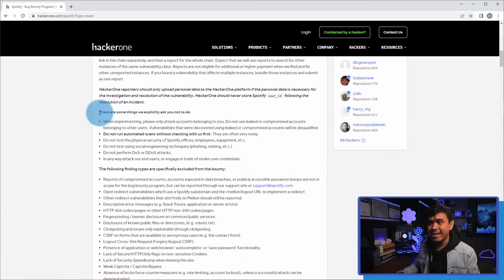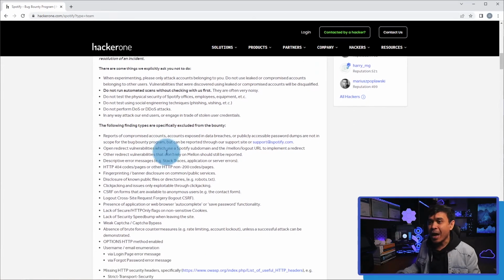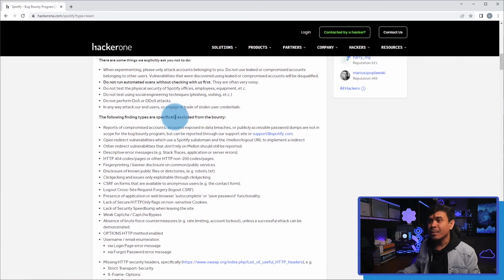And it is stated here there are some things we explicitly ask you not to do. This includes: do not run automated scans, do not test physical security of Spotify offices, employees, equipment, etc. Do not test social engineering techniques, do not perform DOS or DDoS attacks, and do not in any way attack our end users. Now down here, we have excluded bounties. These are the things that you need to understand and read carefully, because we don't want to look for vulnerabilities that will not be rewarded.